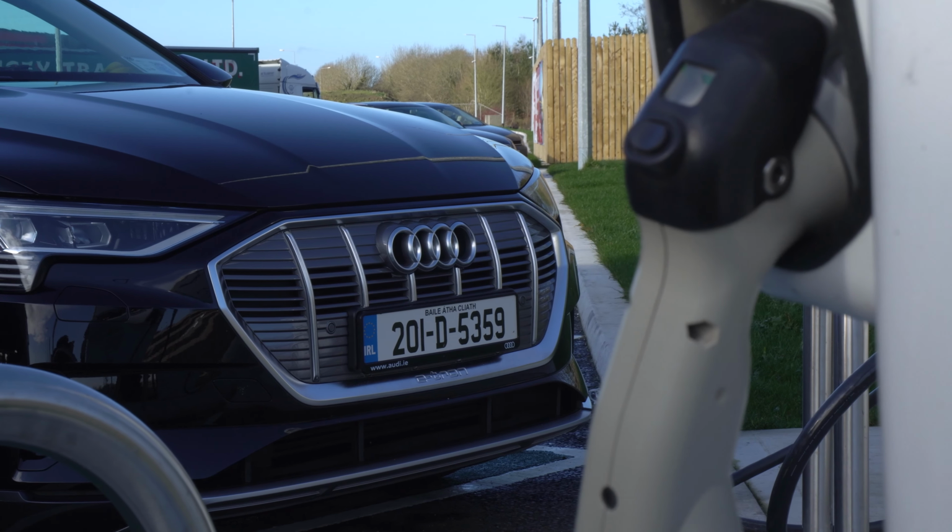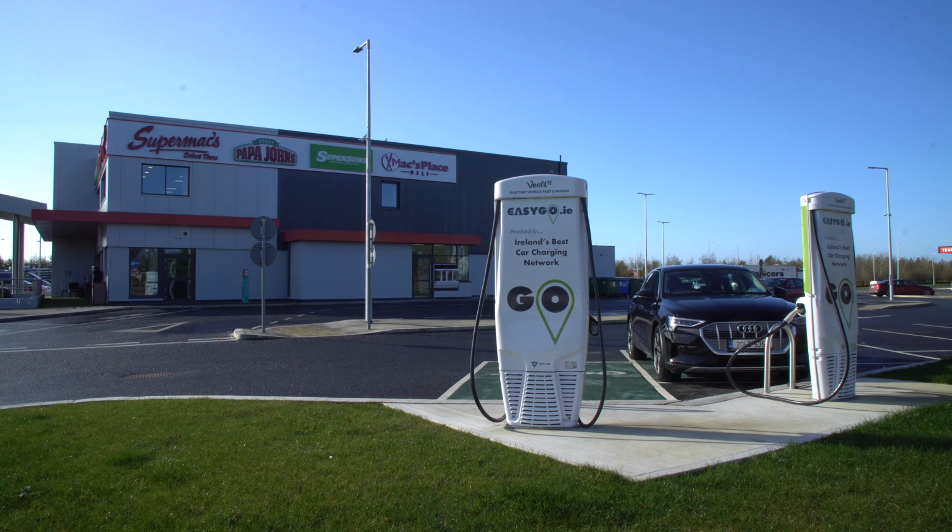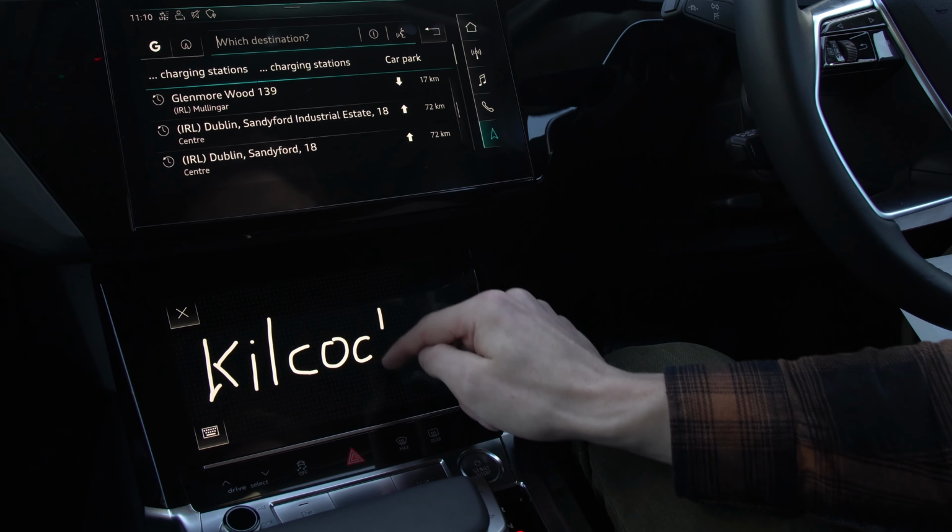I must admit I was surprised at the cost. A small petrol would be cheaper to run. Let's get this road on the show.